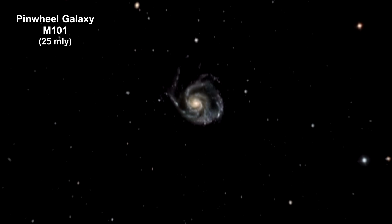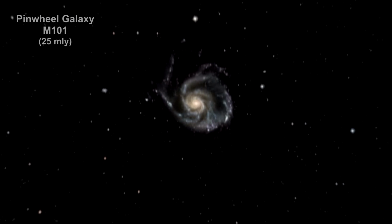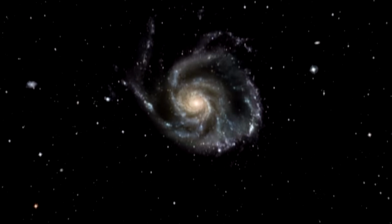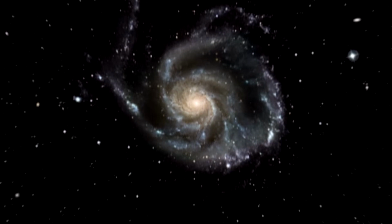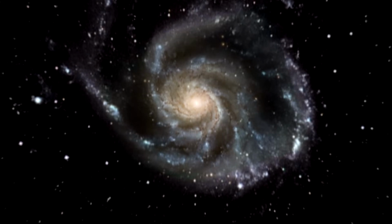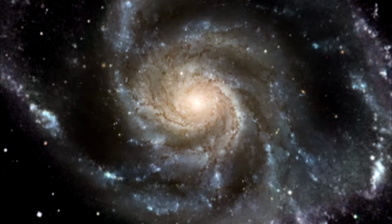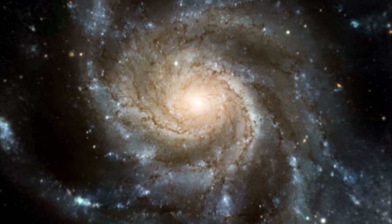Here we are zooming into the Pinwheel Galaxy M101. This is the largest and most detailed photo of a spiral galaxy that has ever been released from Hubble. The galaxy's portrait is actually composed of 51 individual Hubble exposures, in addition to elements from images from ground-based photos.